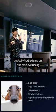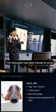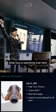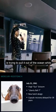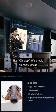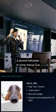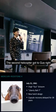So Gus basically had to jump out and start swimming because the capsule had started sinking. The helicopter had been trained to come pick up the capsule, so that's exactly what the helicopter did while Gus is swimming over here. The capsule's sinking, so helicopter 1 is trying to pull it out of the ocean while the helicopter is also sinking. And they're like, oh crap, we should probably rescue the astronaut as well. So they called in a second helicopter to come rescue Gus while they're struggling with the capsule. The second helicopter got to Gus right in time.